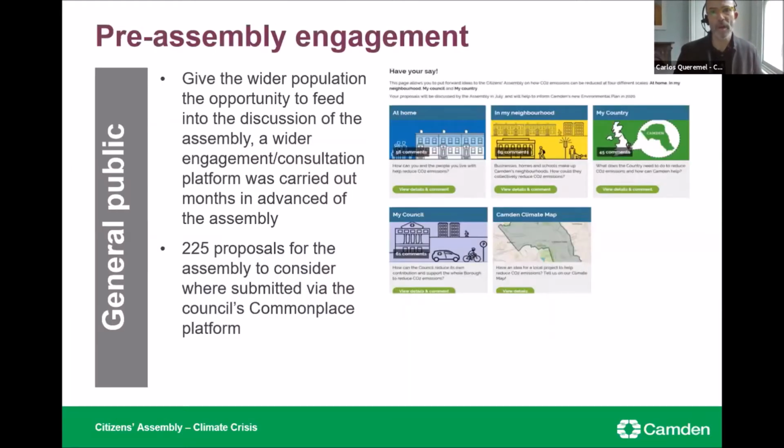So in terms of the general public, during the pre-assembly engagement, we ran a consultation, one of the other methods mentioned before, and we used the Commonplace platform, which is not only a questionnaire but a little bit more interactive. We used the subjects that we divided: home, my neighborhood, my council, and my country. We provided people information and then asked them a number of questions. We received 225 proposals through this engagement, which were later fed into the assembly.